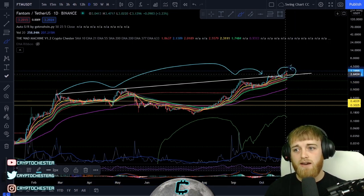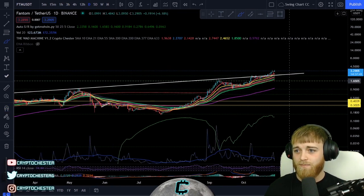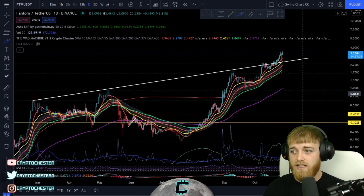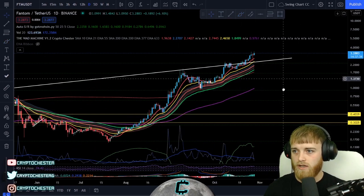But what we're seeing here is a very nice breakout pattern, guys. We're seeing a very nice breakout pattern. And it actually is signifying that it's a lot more bullish going into this trend that we're seeing here. It's looking pretty good indeed for the daily.